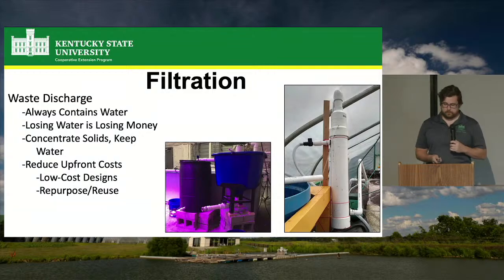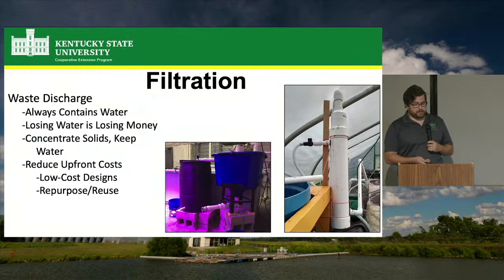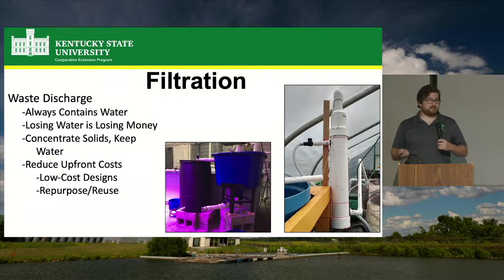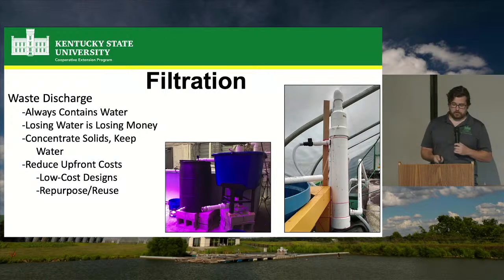Real simple, real basic. On the left, we've got a biofilter. The black container is a 55-gallon drum that was used to store some kind of food liquid, like juice at one point. And now we're using it as a filter. It costs you about 10 bucks at a farm sale. So real cheap, real basic, but works well.